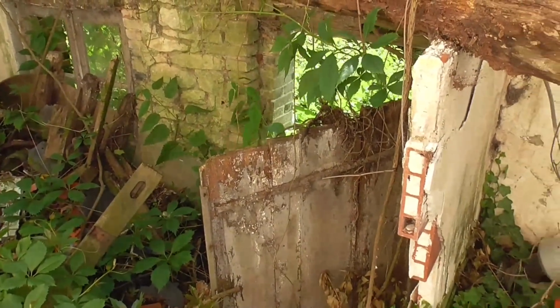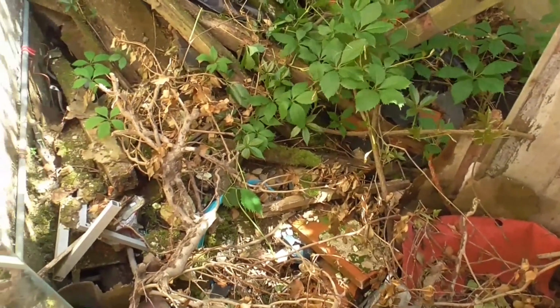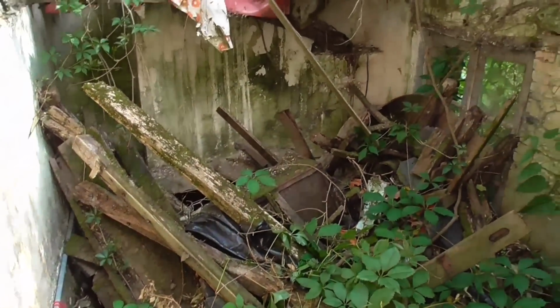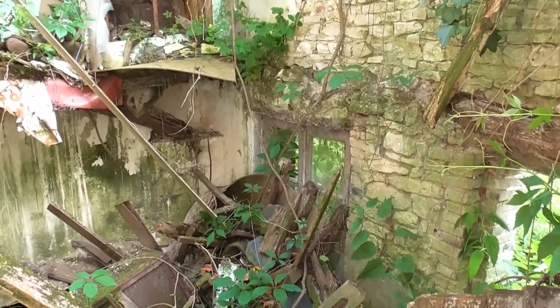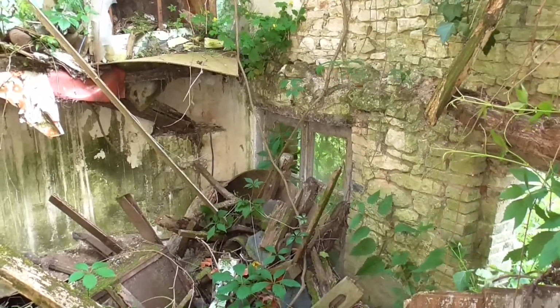That's the door into the second room. As you can see, again, this has suffered from everything above it falling into this room. Windows there, still got the locking mechanism on, which may come in useful at some point. Might have to dig that out.